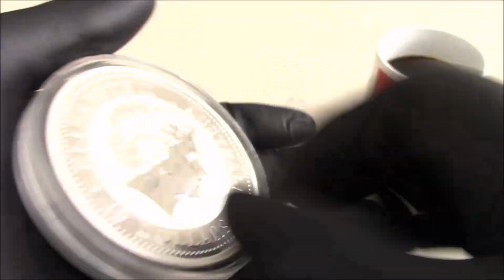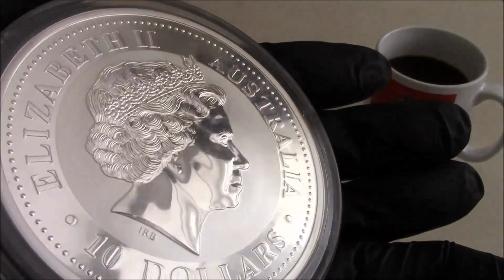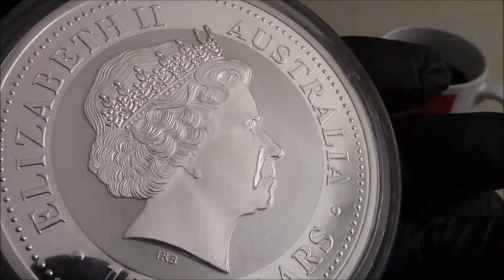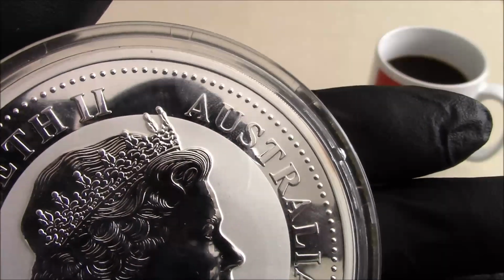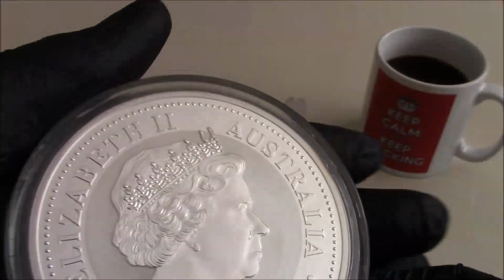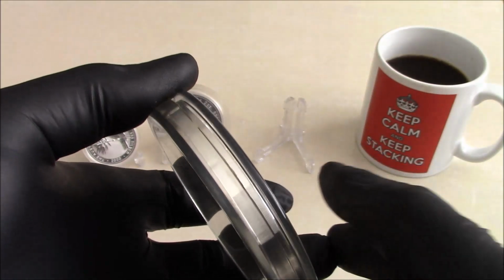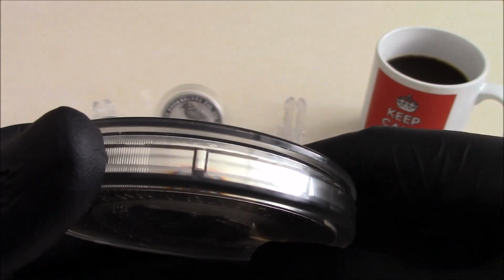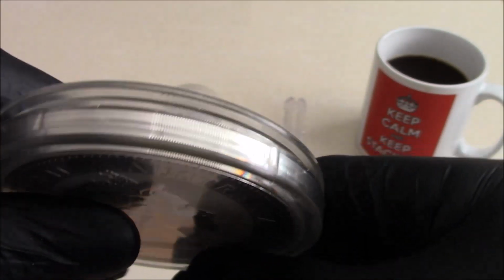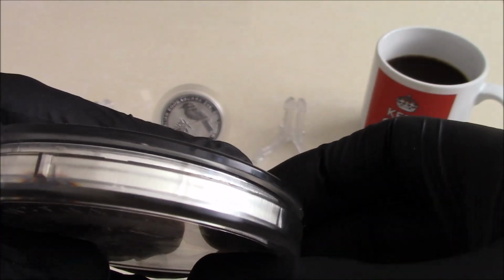Looking pretty good. I can't even see a toning spot on that one, I don't think. Certainly for 24 years old looks pretty good, I must say. Now the other interesting fact about this only applied to the 10 ounce. Oh, actually there is a toning spot there on the edge, look at that. As you can see, the reading doesn't go all the way round. That wasn't the point I was about to make.